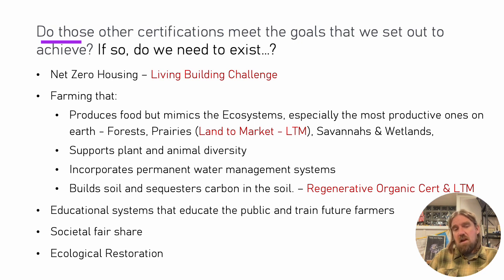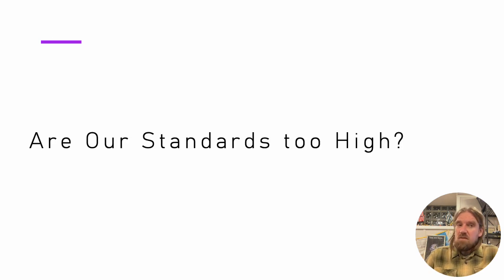And then also that it supports plant and animal diversity, which is what permaculture focuses on. It incorporates permanent water management systems, which is another aspect of permaculture built upon the keyline design process out of Australia by P.A. Yeomans. And it also builds soil and sequesters carbon in soil, which Regenerative Organic Certified does, as well as Land to Market. But we also have educational systems that educate the public and train future farmers as part of our people care ethic. And then for the fair share, we have societal fair share and ecological restoration as well. So as you can see, there are still holes in all these certifications that our certification fulfills. So that also made us ask ourselves, are our standards too high?